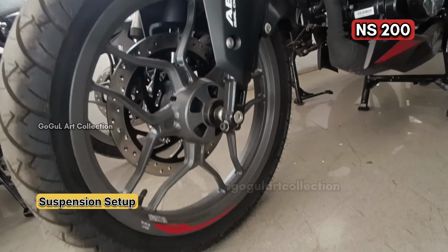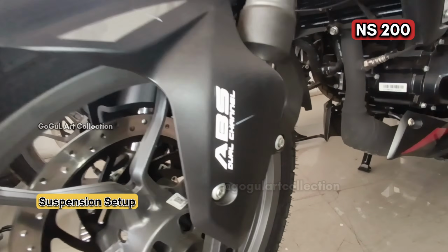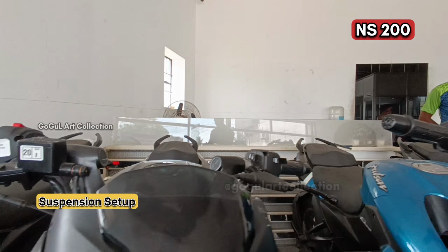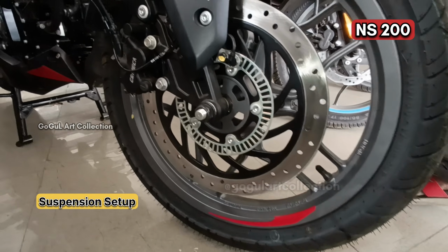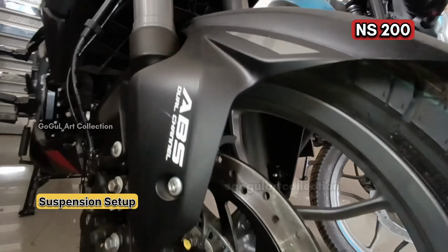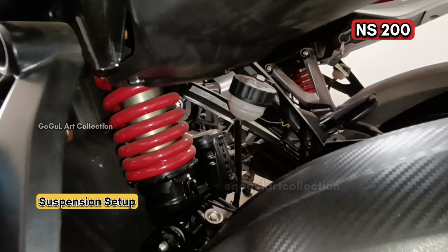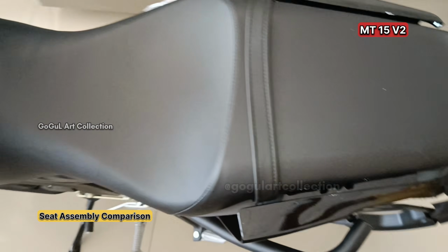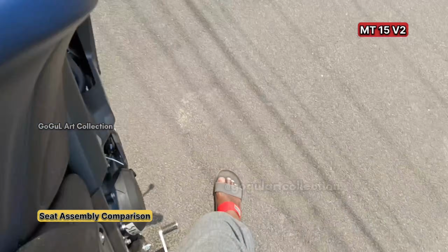Coming to the NS200, the front USD forks are somewhat thinner compared to the MT15 in the segment, guys, but the performance of this front USD is also okay in this NS200. But there are a few more negatives in this NS200, which is the skinny tires compared to the MT15, because the 100 section and 130 section of this MT15 give some loss of confidence in the riding quality. The rear suspension of the NS200 has a gas charged suspension. Even we can adjust it after that.